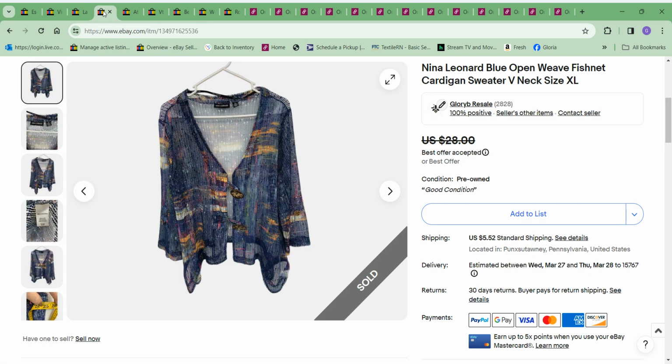The next thing to sell was this Nina Leonard blue. This is like a mesh material, and I buy these a lot during the summer. I tend to go through them. They don't make me a lot of money. They're usually in the area of 24, 25. This one was 20, but it might be the color. I usually get white, black, beige. They're not usually multicolor. But I took an offer of $20, moved it along. I paid $3.25.